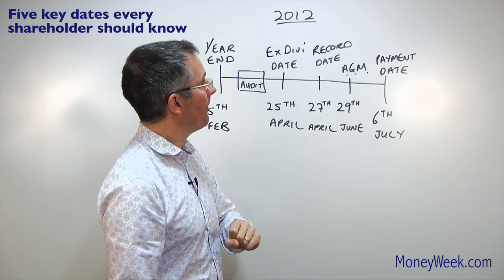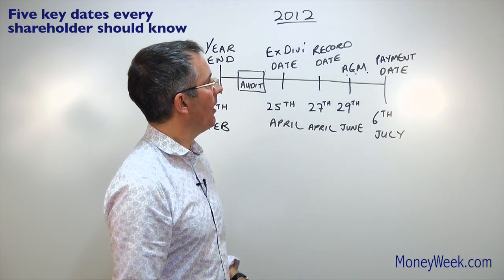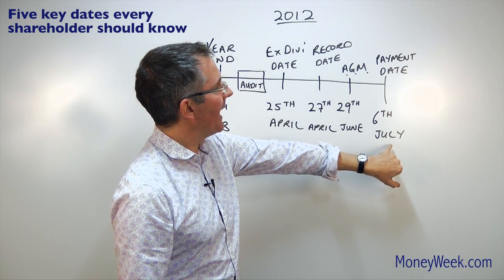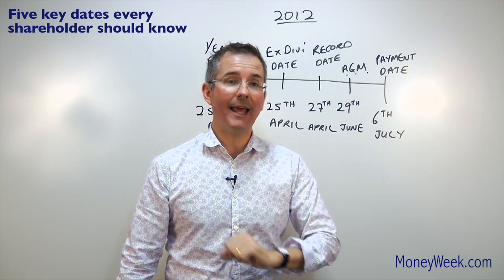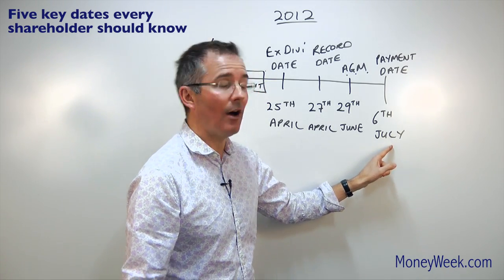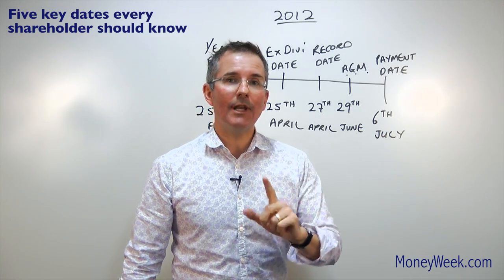Then as a shareholder, you've got a whole raft of dates spread out between April and July. So what's going on here? Well, first of all, before a final dividend relating to this set of accounts, so this is the final dividend for the year ending 25th of February 2012, can be paid, there's quite a gap here, 25th of February to 6th of July. So before the final dividend can actually be paid, certain things need to happen.